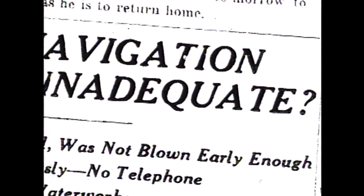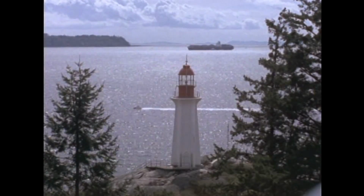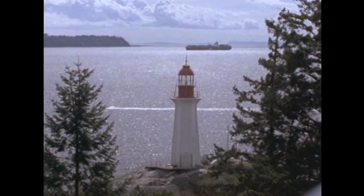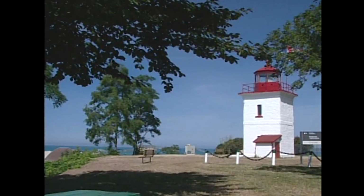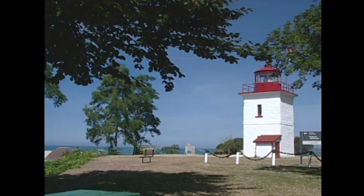It took 19 ships, 250 plus lives. An inquest leads to recommendations for improvements in the future. I think it cleaned up the way weather reports were communicated to sailors. I think it did lead to some improvements in lights and lighthouses along the lakes generally. For years, the location of many of the lost ships remains a mystery.